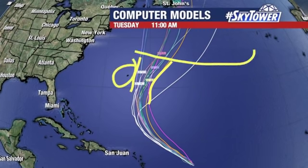And then you notice you start to get a much bigger spread of those models the further north you go. But this is not an issue for the U.S. It will be making that turn. It's just really a question of how much of an effect Bermuda will see with this as we head towards the weekend.